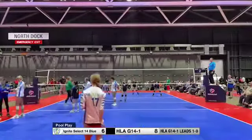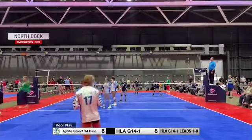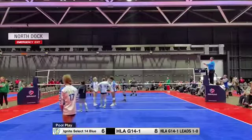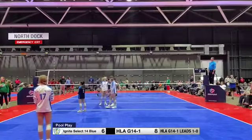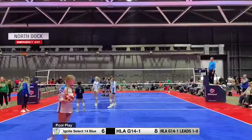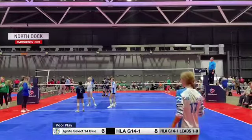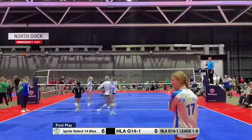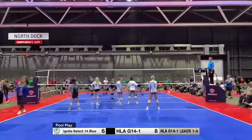Well, it looks like Sydney is bleeding a little bit, and so they're going to get a band-aid. She may have maybe gotten a scratch when she went diving for the one serve. So they're going to get a quick band-aid on her, and she is set to go again. Let's go, Blue!